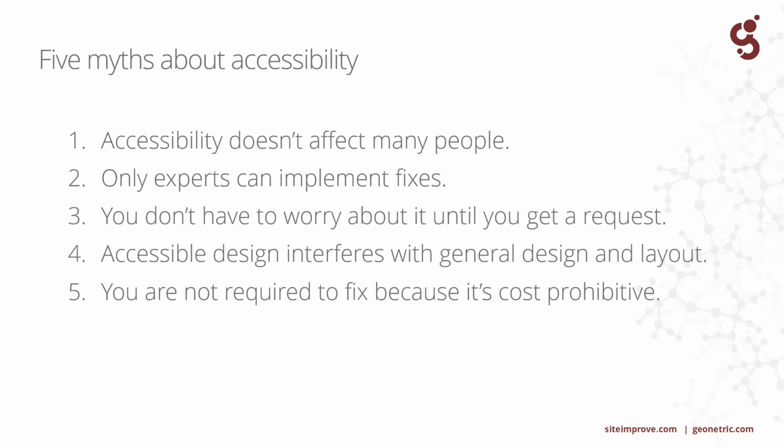Finally, our next myth: accessible design interferes with general design and layout. And we can show you that that's not the case anymore. Maybe in the early days of accessible design, as some of these newer features and additional demands were being put on the internet, but that's not the case anymore with JavaScript, with CSS, mobile and responsive design. The elements are all there to make completely usable interfaces for every device and for every user that's coming out there. And finally, you're not required to fix it because it's too expensive.